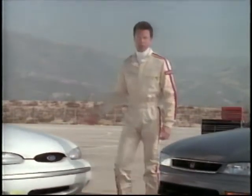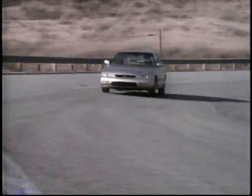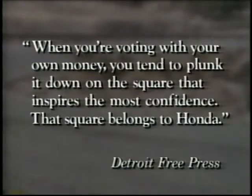There's no doubt about it. You'll be selling to more and more customers who have test-driven Contour. But when the Detroit Free Press compared the Contour and the Accord, along with the Chrysler Cirrus, they wrote, "When you're voting with your own money, you tend to plonk it down on the square that inspires the most confidence. That square belongs to Honda."